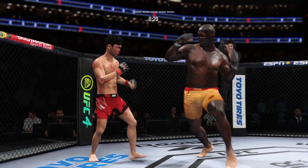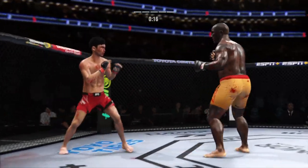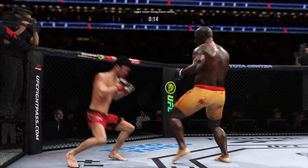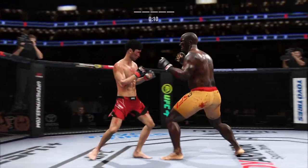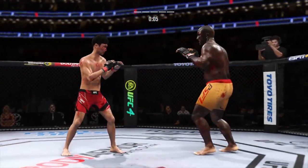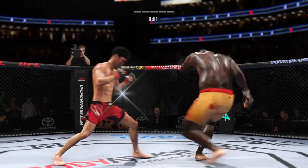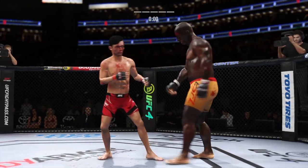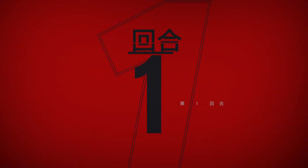Nice leg kick. Oh, nice jab there. He told us on Thursday he wanted to break this dude's nose. That is certainly a step in the right direction. Mission accomplished. You are battering that nose. Oh, vicious kick to the outside of that lead leg. You got to start checking these, man. You got to check these kicks, or you're going to be limping around the octagon very shortly. Check yourself before you wreck yourself.